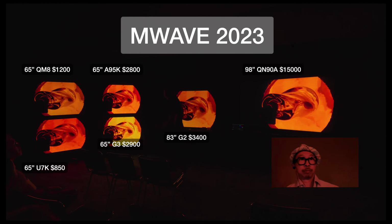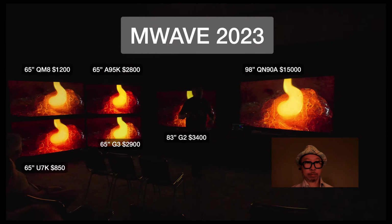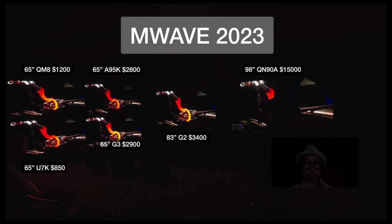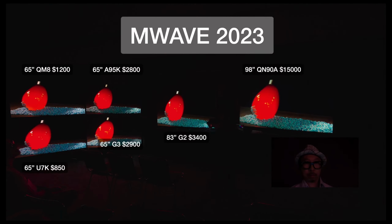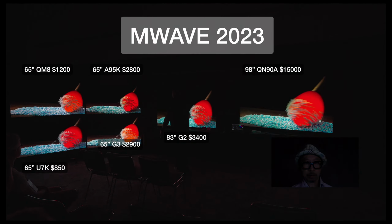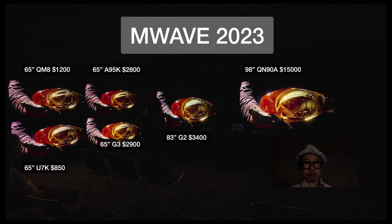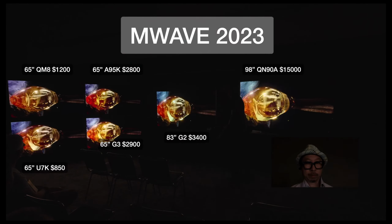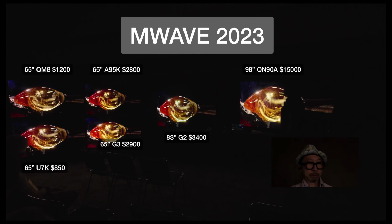Now I have the U7K at home that I'm reviewing. That's the one on the bottom right. It does perform much better at my home. Not sure how our panel is here, though it's been calibrated. Definitely performs better, the one I have. Just letting you guys know that. Differences in blacks, viewing angle, color.